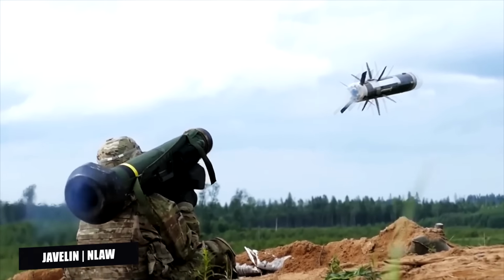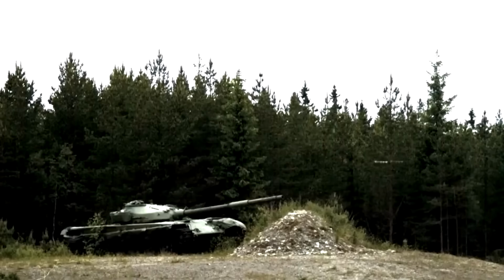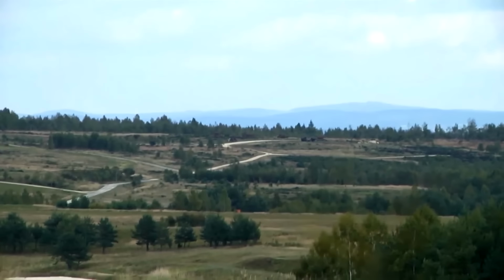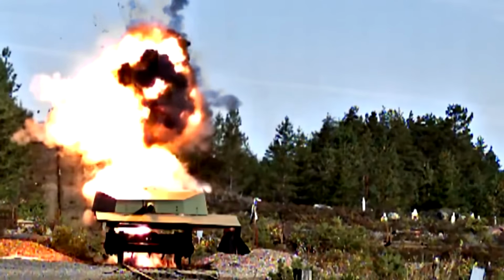Javelin and NLAW anti-tank missiles. These lightweight, portable anti-tank systems are designed to penetrate the toughest armor. The Javelin has a range of up to 2.5 kilometers, while the NLAW offers a range of 600 meters and is ideal for urban combat.